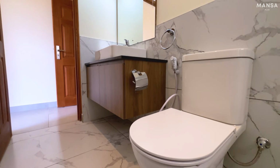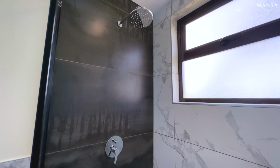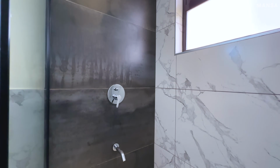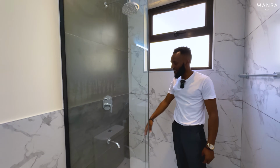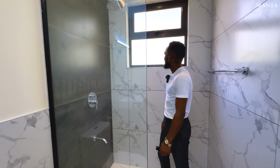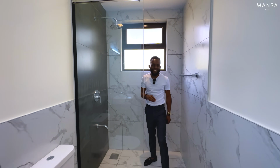And here is your shower area. And I always appreciate it when they put a glass wall here, just to ensure that your water closet doesn't get water whenever you're taking a shower. And even these fixtures, they're neatly done. And I just like how they look. And you have a big window here, ensuring you get a lot of natural light.